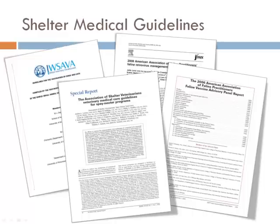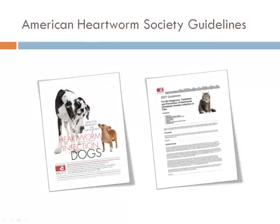There are a number of shelter medicine guidelines that are coming out, and these are very useful, but there are no heartworm protocols yet that are specifically designed for the needs of shelters. You can see here several different examples of guidelines for use in shelters. So there's a vaccination for cats, vaccination for dogs, feline retrovirus management, and then spay-neuter guidelines. And these are all directed specifically at the needs of animals in shelters, but we don't have that yet for heartworm. What we do have are very extensive guidelines from the American Heartworm Society about the optimal manner for managing heartworm infection in both dogs and cats.